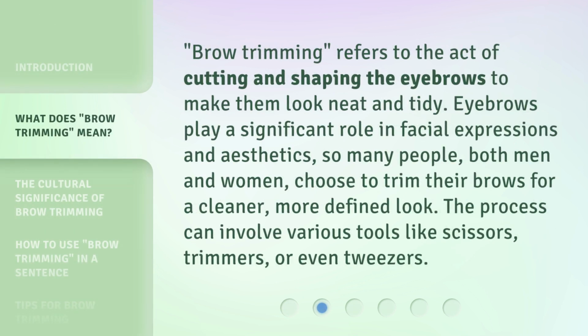Brow trimming refers to the act of cutting and shaping the eyebrows to make them look neat and tidy. Eyebrows play a significant role in facial expressions and aesthetics, so many people, both men and women, choose to trim their brows for a cleaner, more defined look. The process can involve various tools like scissors, trimmers, or even tweezers.